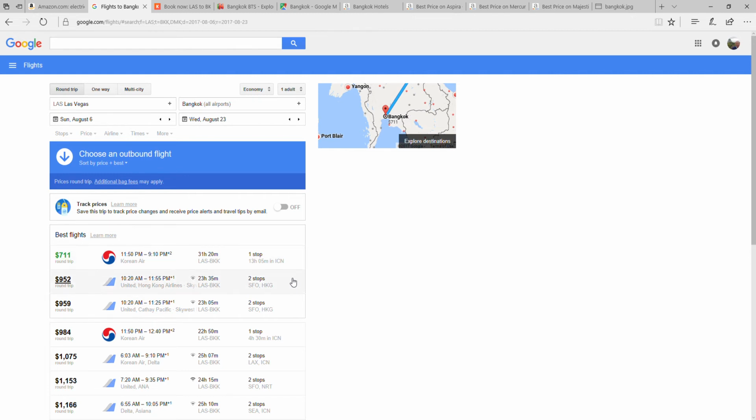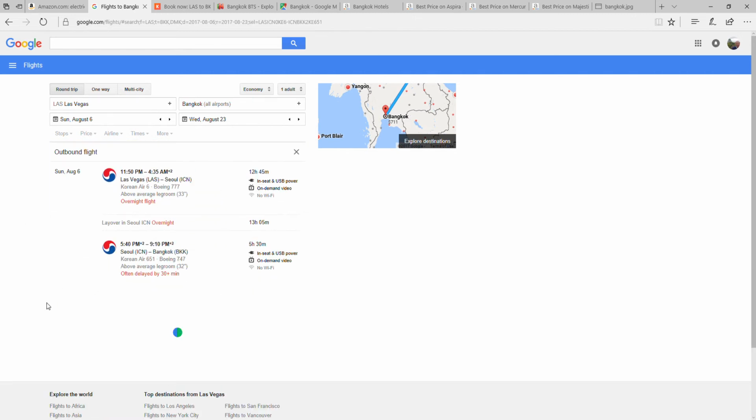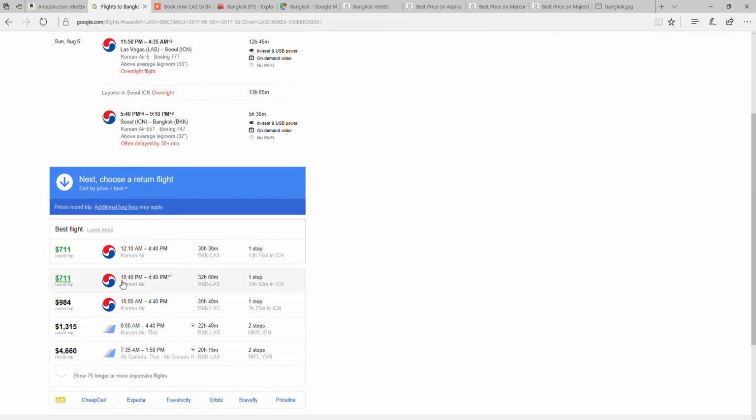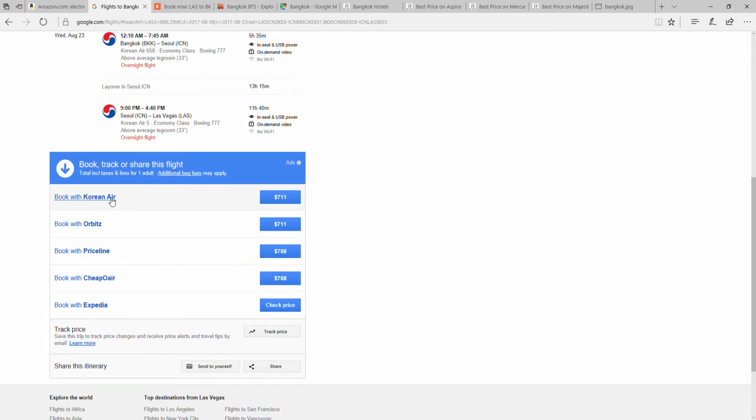Now, one of the things I don't like about Google Flights is sometimes it's hard to book straight from the website. So here you click on Korean Air, and then coming back, this one's a little bit shorter, so I'll take that. And you can try to book with Korean Air or Orbitz or Priceline. I actually like to book with these other travel agency type websites because if you have a problem with the airline, they can intervene on your behalf, which is kind of cool.